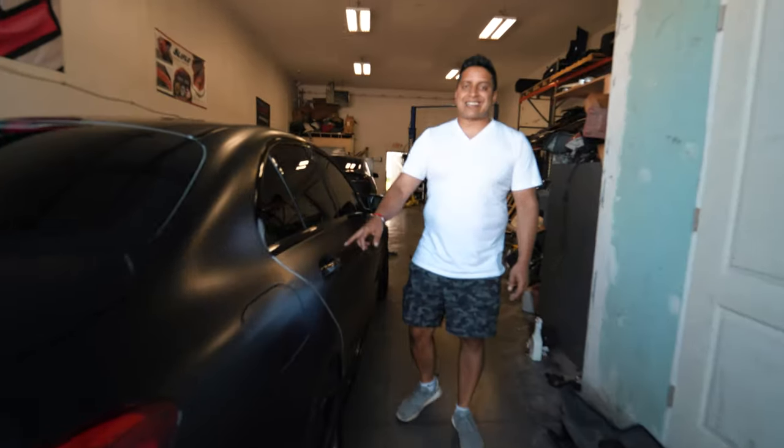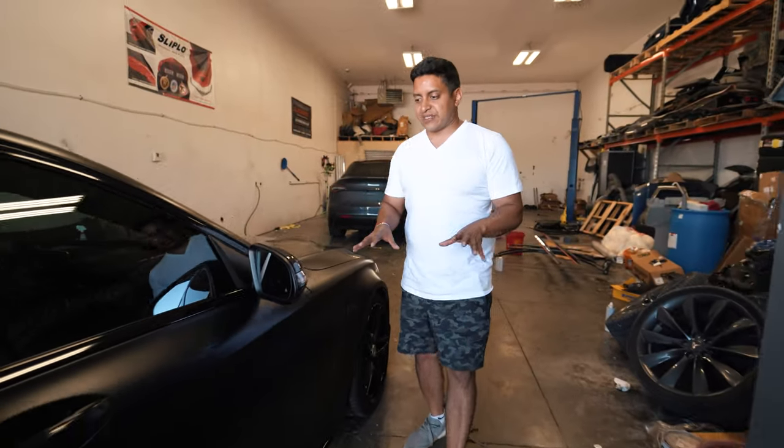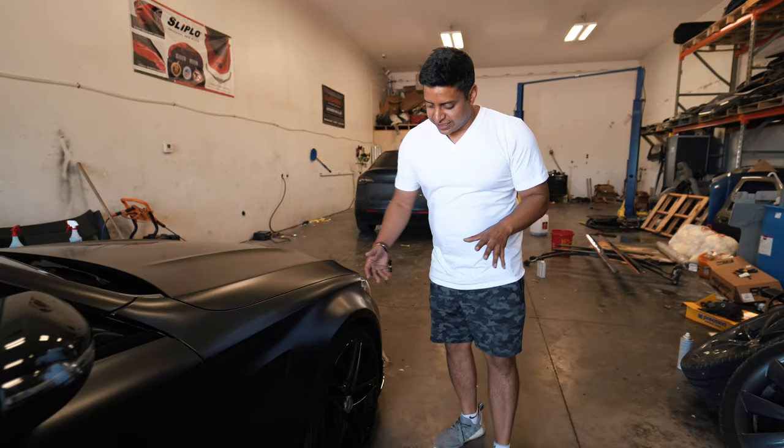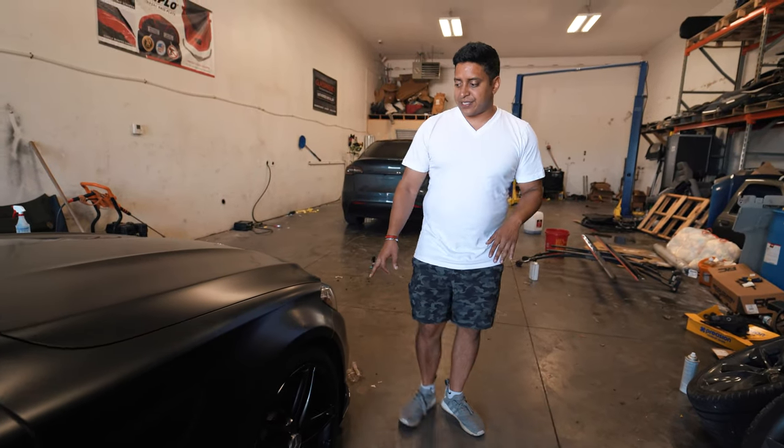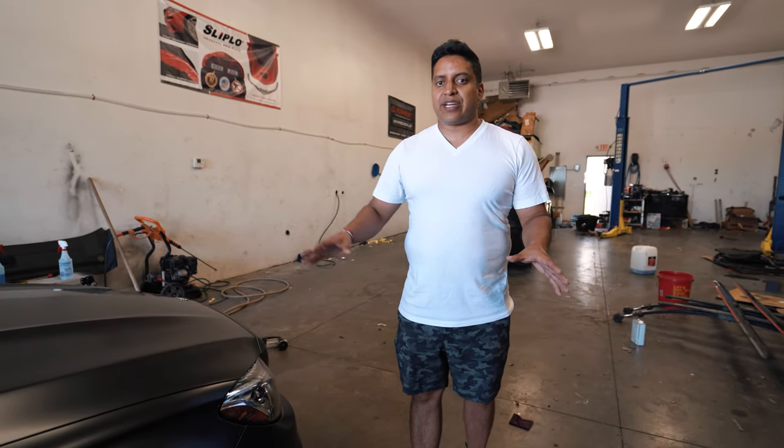The gloss and black accents really make this thing stand out. It's like a subtle aggressiveness. Dylan just got done doing a full detail on it, getting the wheels looking perfect, getting the whole body looking great, and we're going to take it outside, get some pictures of it, and it's out of here.